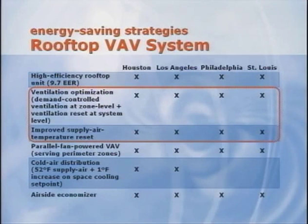So let's get a better understanding of those 2 strategies. In a typical rooftop VAV system, the rooftop unit delivers a mixture of outdoor air and recirculated air to several individually controlled zones. ASHRAE Standard 62.1 permits the dynamic reset of outdoor airflow as operating conditions change. The goal of this strategy is to bring in only the minimum amount of outdoor air needed for the current operating condition, thus saving energy.